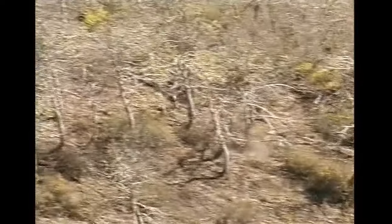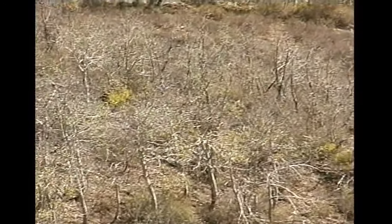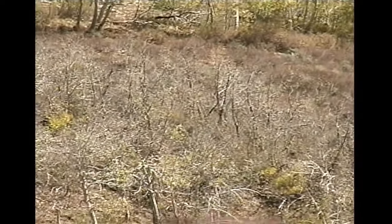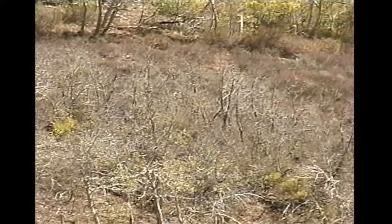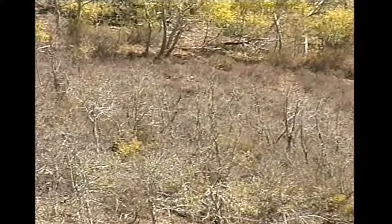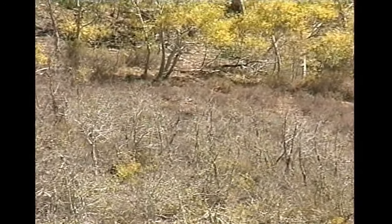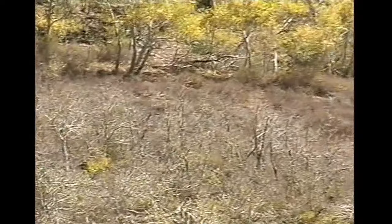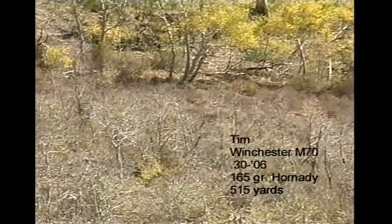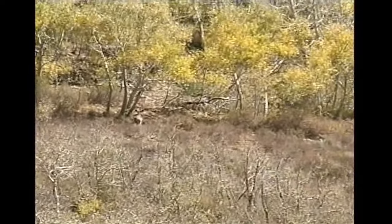Just low. Low right. Wait, now he won't get a shot. Yeah, he's still there, Tim. In the brush. There he is. Coming out, right out the other side of them quakes from where you shot. Going into them green quakes.